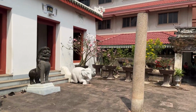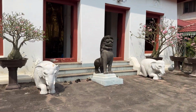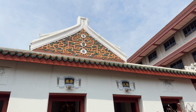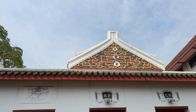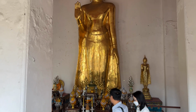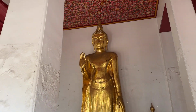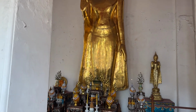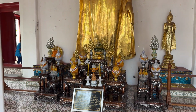And then we'll go in here. So it has the elephants that are kneeling, and then the Chinese lion in the middle. And you can see the Chinese plates up there, just like in that last hall. So I think this is the Wihan of the standing Buddha. Yeah, so check this out. That is really, really cool. I don't think I've ever been inside of this building. I think it's always been locked up when I've been over here.